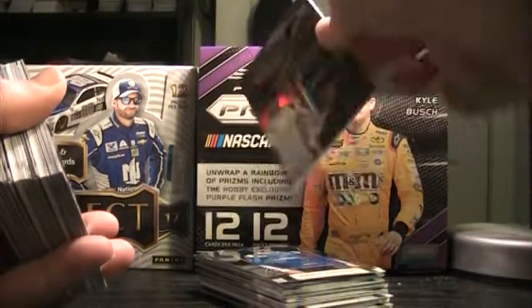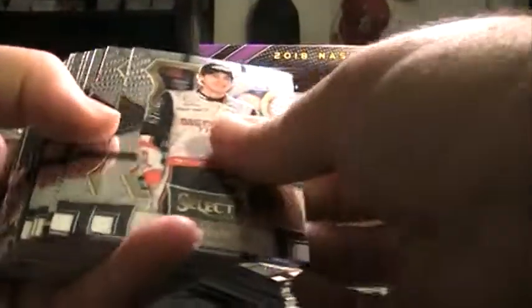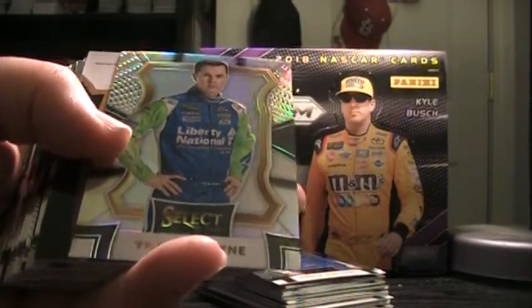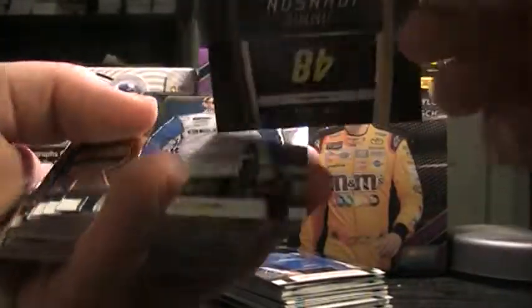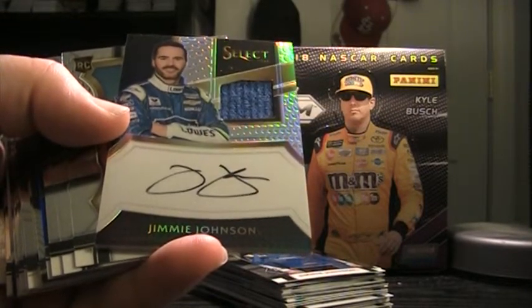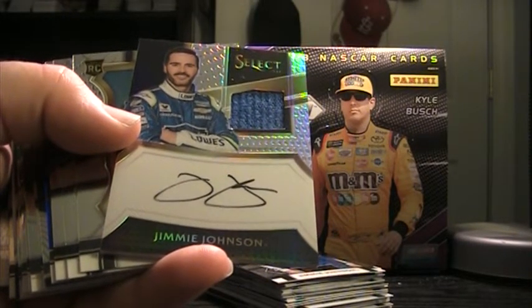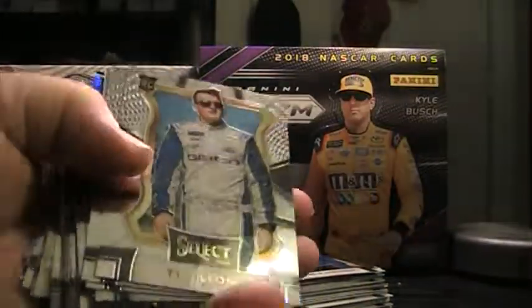We cut right down here to a Daniel Suarez hit. A red select swatch tire is hit number 1. The stack of base is getting tall over here. Ryan Blaney, $299. Select star Dale Jarrett. We're going to hit our second autograph already right here. Trevor Bayne silver. There you go. It's not serial, but you don't hit these every day. Jimmy Johnson. In fact, that is probably the second. I've probably done, gosh, I don't know, just say 15, 20 cases of select. That is probably the second Jimmy Johnson autograph I've ever hit. Nice Jimmy there.